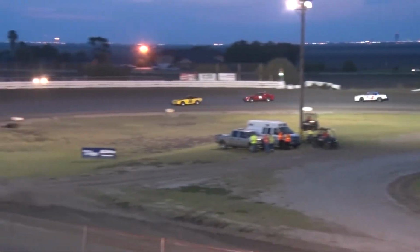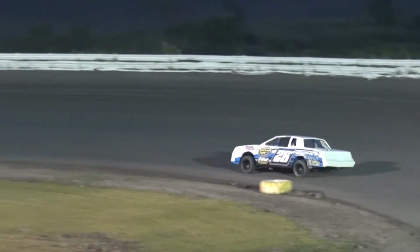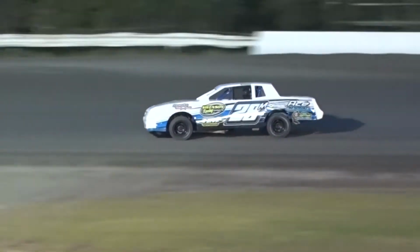Mason Castaneda coming off of turn number four, going to take the white flag. One more lap to go in heat race number four. Broadnack's a little squirrely that time off of turn four. Lucky for her, so was Danielson. Robert Danielson trying to run her down, still in the number eight machine. Can't quite get it done.